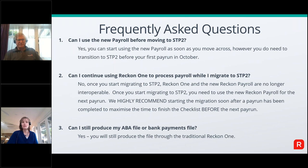The next one here, can I still produce my ABA file or bank payments file? Yes, the answer is you'll still produce the file as you have been doing through Reckon One.